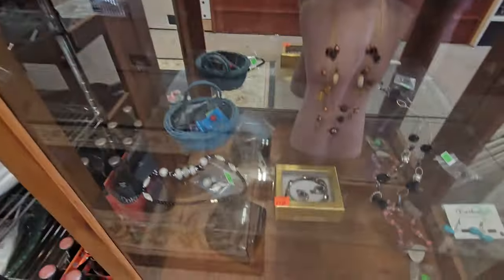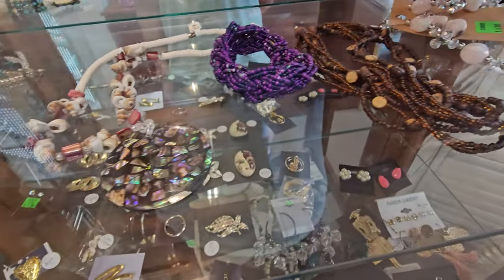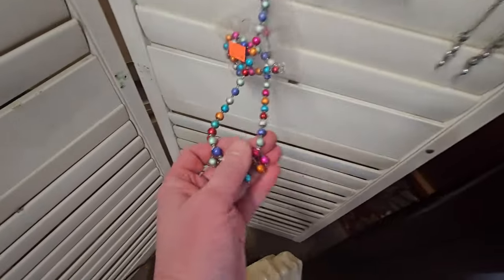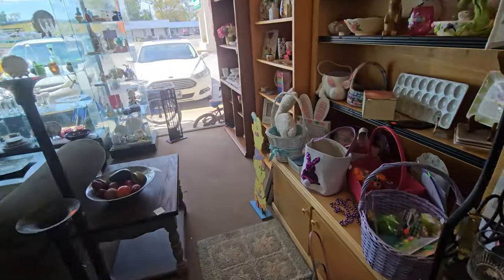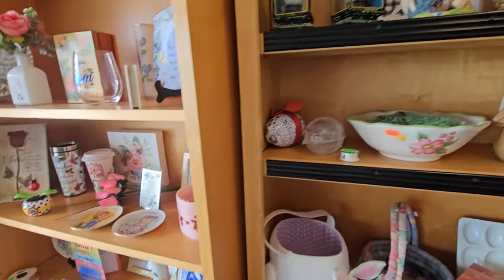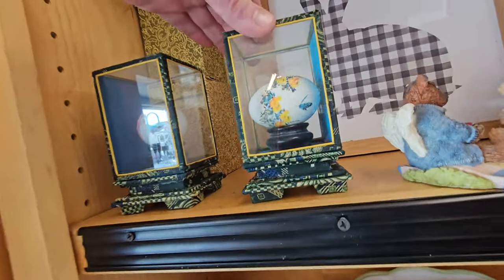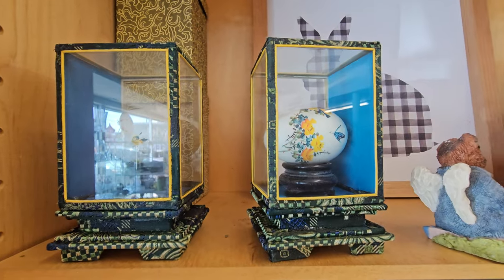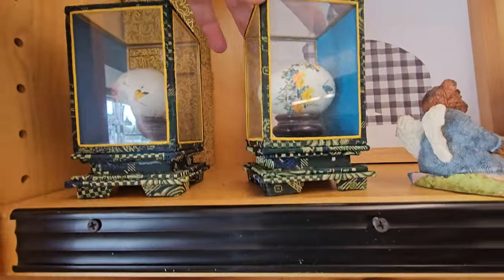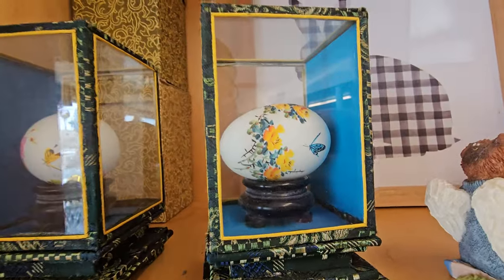Let's see what they've got in the case here. Oh, wow, these are so pretty. Look at these. Oh my God, and look. I hope it stops wobbling because I don't want to break it. I love this. So let's zoom in on those butterflies.